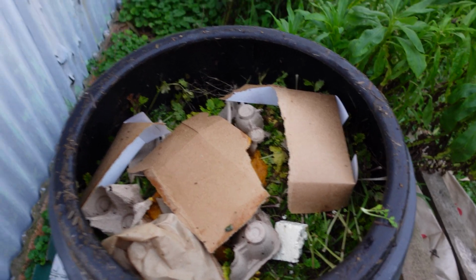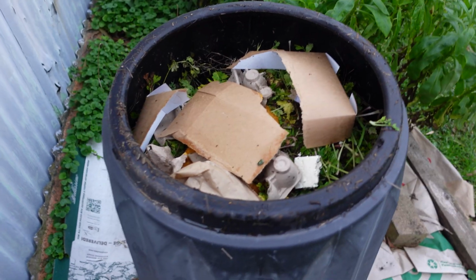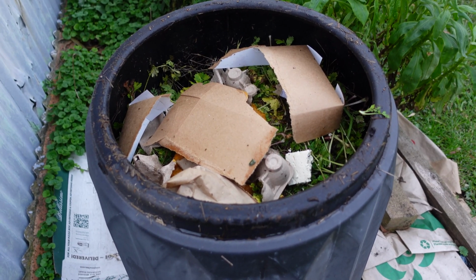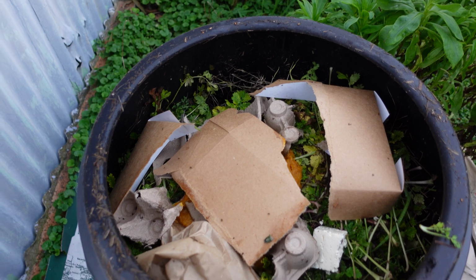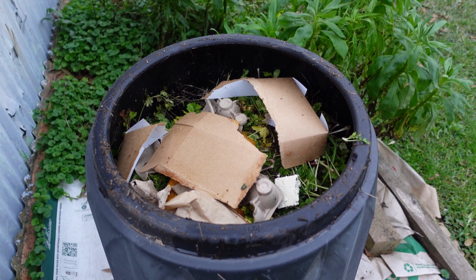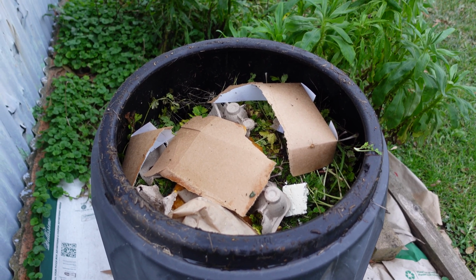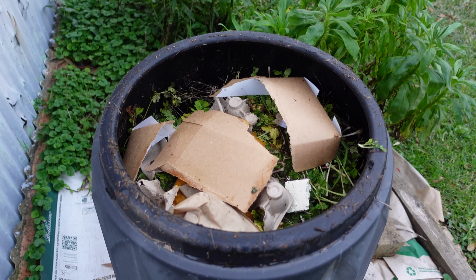But this is our other compost bin, and it's filling up very quickly. There's lots of activity going on in here. We'll turn that maybe in another day or two when things just slightly break down more, because I added maybe 3 buckets worth of material in here over the last few days.